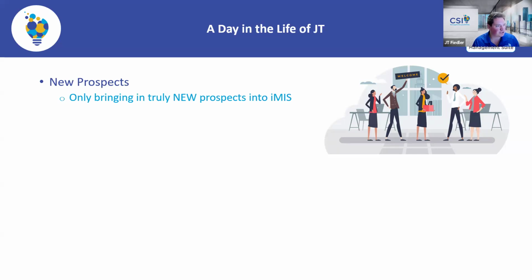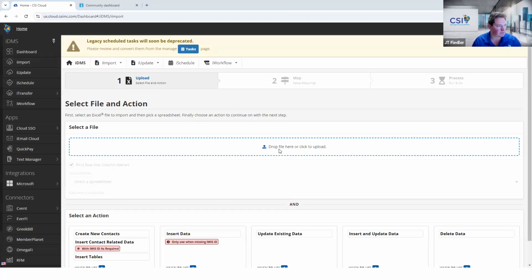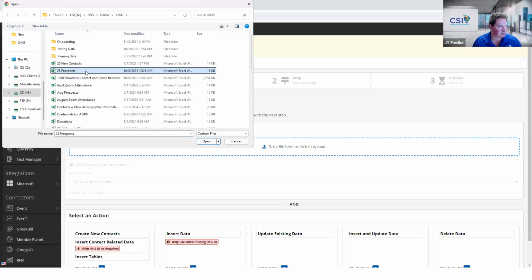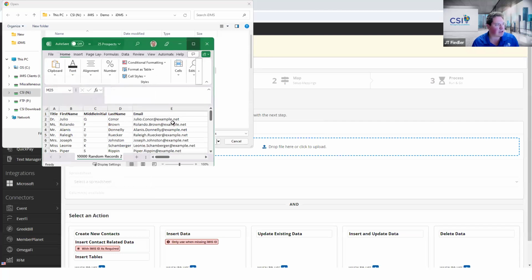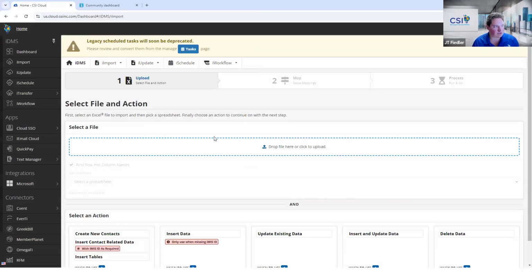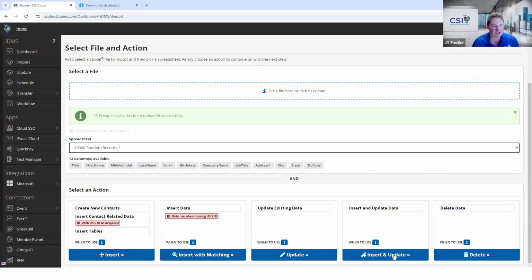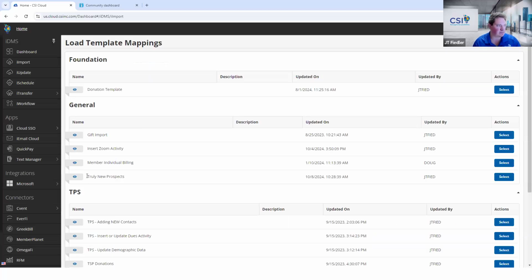Yes. All right. So jumping into iDMS, we're just going to be using iImport because we're using an Excel spreadsheet. So we'll go into iImport and simply select that file. Here's the prospects. If we take a quick look at what this data looks like, the nice thing with iDMS is that you don't have to have your headers named something specific or in a specific format. You can keep your data as is. Once you have that file, we'll load it, and then we're going to do an insert update. Just to save time, I did have these mappings already.